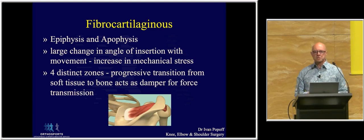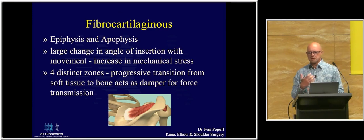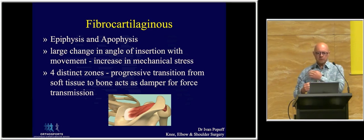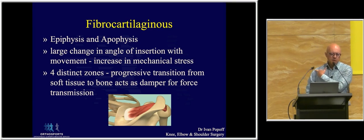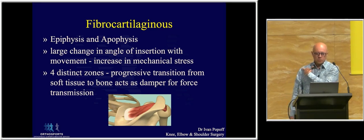Going on to the next sort of enthesis, the fibrocartilaginous enthesis. This happens between the epiphysis and the apophysis. And why it needs a specialised structure here is there's a large change in the angle of pull. If you think of your supraspinatus, here you're pulling it perpendicular to the long axis of your humerus. Here you're pulling in line with it. So there's a lot of stress, a lot of shear forces go through that interface. So you need a more highly specialised structure to be able to cope with that.